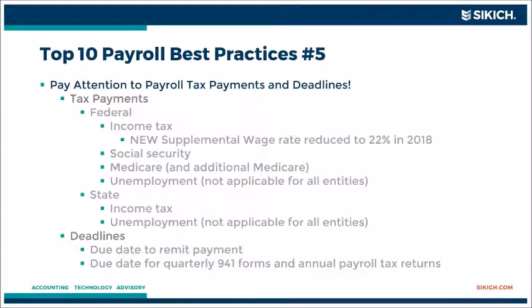Of course, you have Medicare at the 1.45% with no wage base, and then you have your additional Medicare for your high income employees. Unemployment on the federal side is similar to previous years. Of course, if you are a governmental entity, that is not applicable from the federal standpoint.